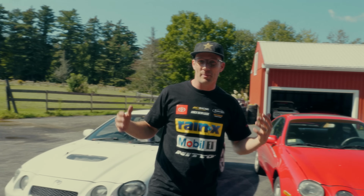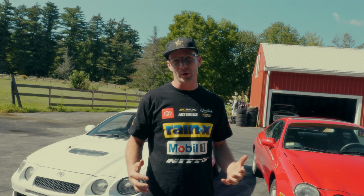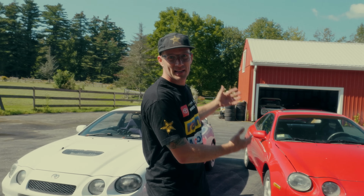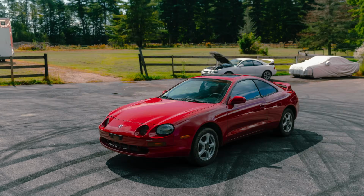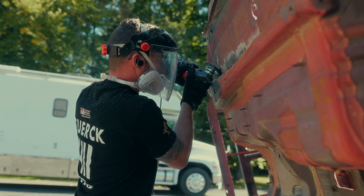New build project with our partners, Mobil and Toyota. We're gonna be building a psycho all-wheel drive car, which is gonna be a brand new platform to me, out of this USDM Toyota Celica GT4. Oh my God, this was just waiting to come off.